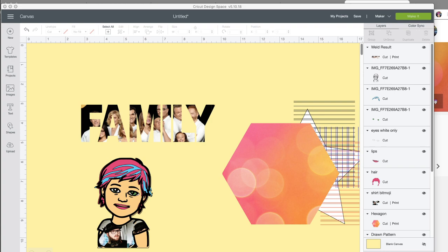Can this be used in anything but Design Space? Nothing I'm showing you, I don't know. Everything I'm showing you is only about Design Space. You cannot take them from Design Space and put them somewhere else. No.